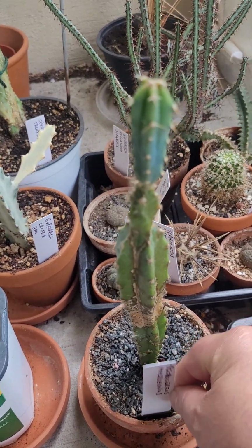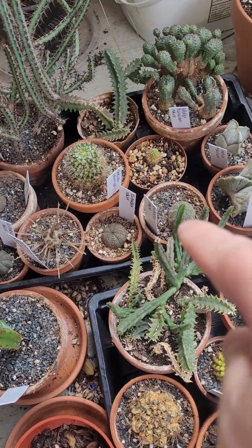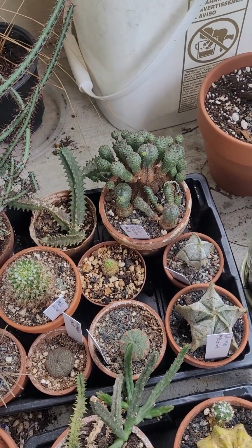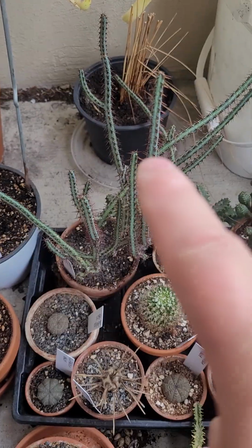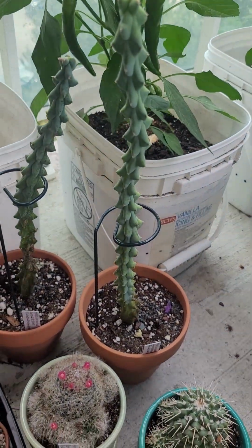There's this one here, and I keep forgetting what this one is. Oh, my Trichocereus. I have 4 Euphorbia obesas, a couple Myriostigmas, Euphorbia pseudoglobosa. This is one of my favorites. Well, actually, they're all pretty much my favorites. These are my 2 booby cacti.